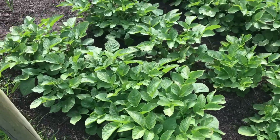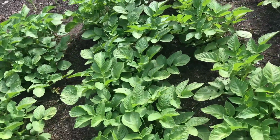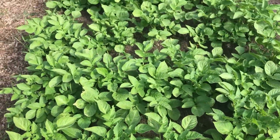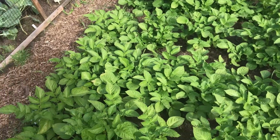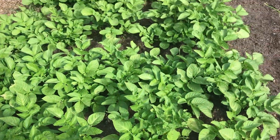Potatoes are coming on fine. It's great to see them flourishing at this time. There's about 4 different varieties here. Some main crops, some second earlies. So they're doing well. Anything from the first earlies yet? No, I'll give it a few weeks for the first earlies.